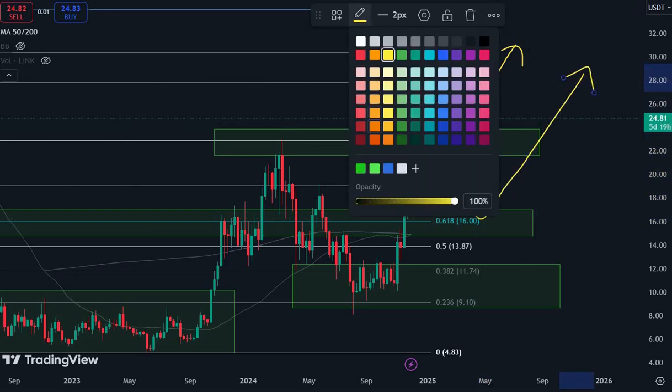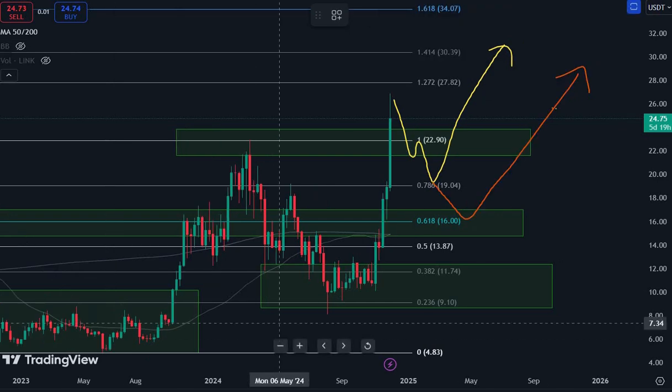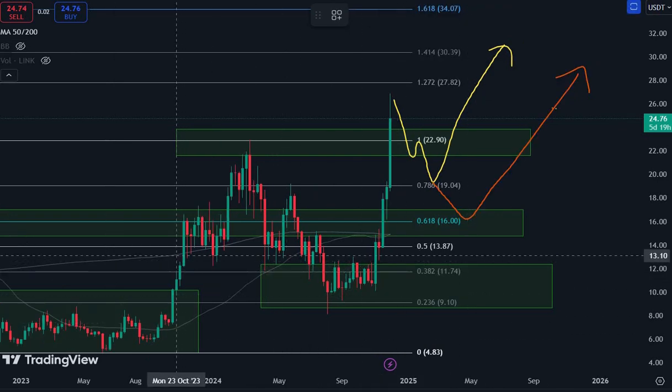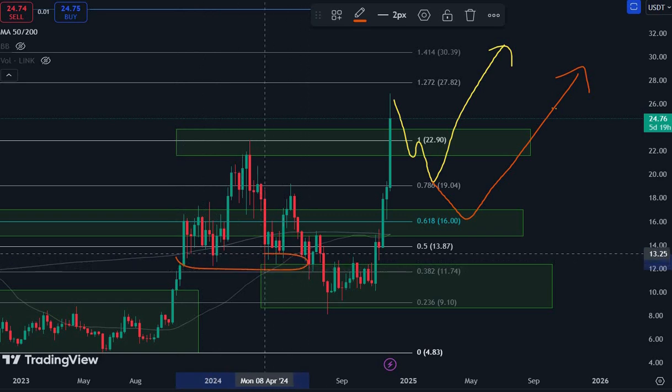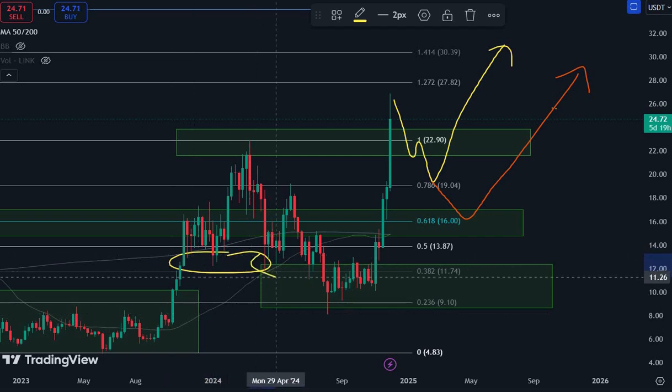So let's just put that candle in a different color. Let's do this one. Yeah. And the third, the lowest possible level, would be somewhere around here. You see all that area here. It was a support. It was constantly bouncing from that level. You can clearly see it here.